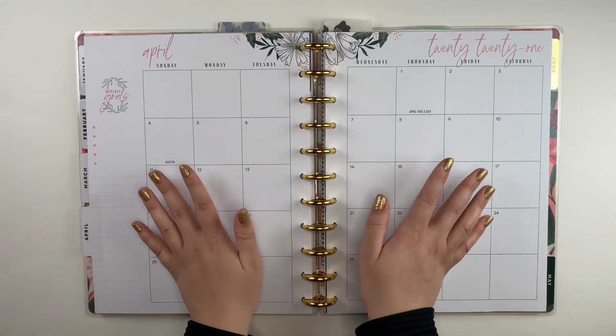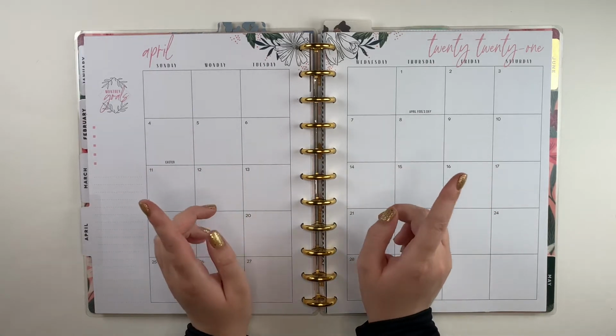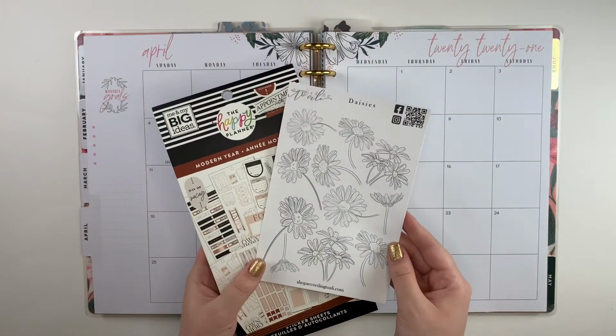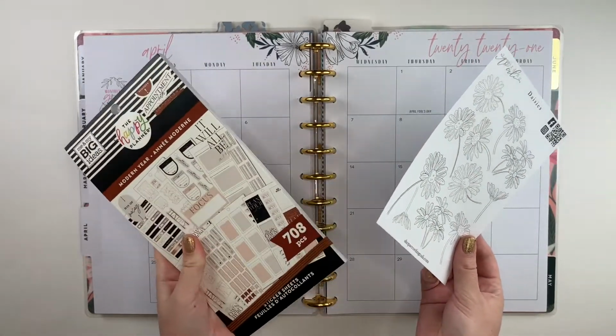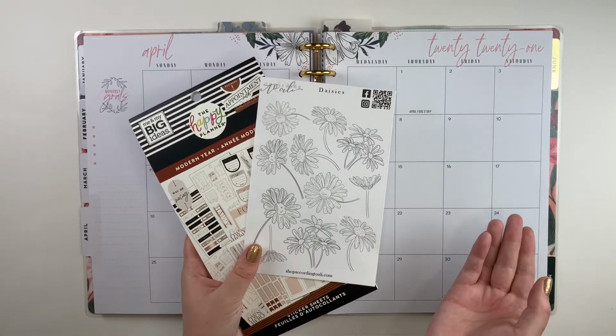I have so much going on in April, so this is going to be a busy one, but I picked what I think is going to be an amazing sticker combo. I'm going to be pairing these daisies from the According to Allie shop with the new Modern Year sticker book. So this is a Happy Planner website exclusive. These are on Allie's website. I will leave links to both of these down below.